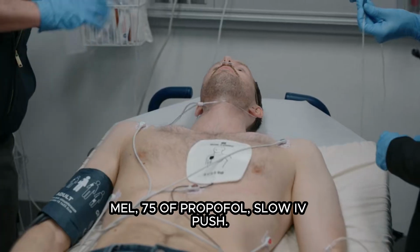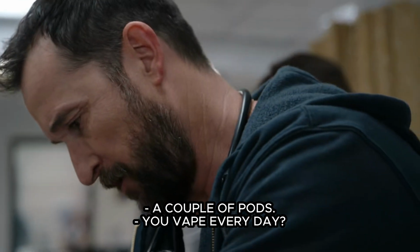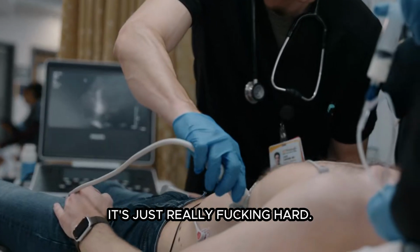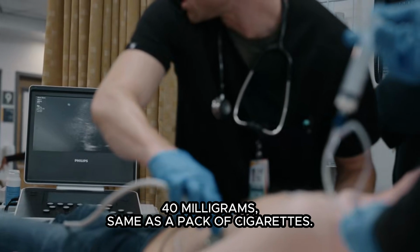It's really gonna hurt. Mel, 75 of propofol, slow IV push. How much did you vape last night? A couple of pods. Vape every day? I do, but not that much. Want to cut back? I try, but it's just really hard. How much nicotine is in a pod? Anybody know? No idea. 40 milligrams, same as a pack of cigarettes.